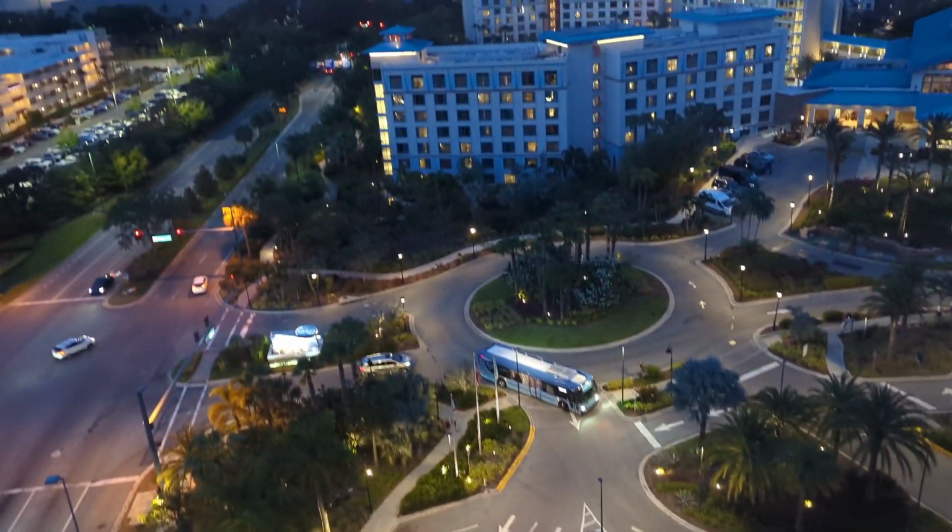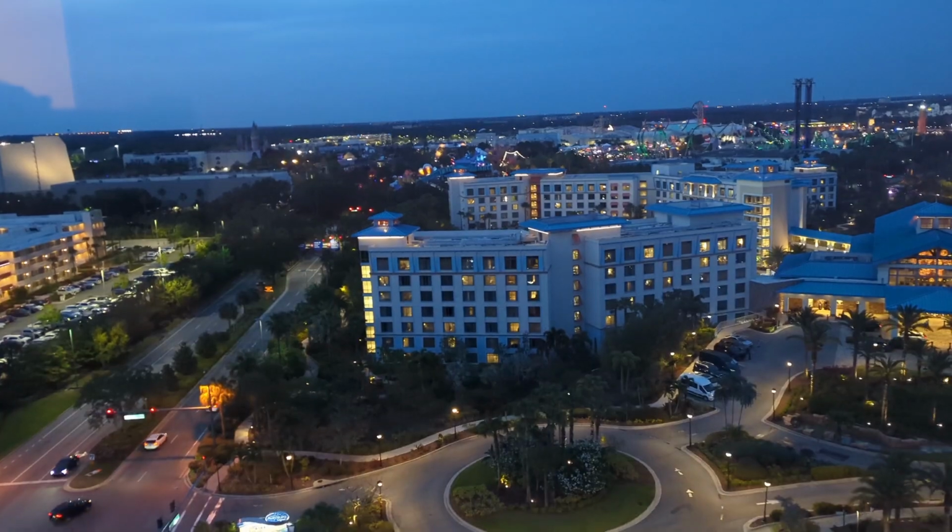All right, it's going to make a bold statement. And I believe these deluxe rooms here at Aventura, facing towards the parks, are the best views at any Universal Orlando hotel. Let's take a look. I mean, come on now.